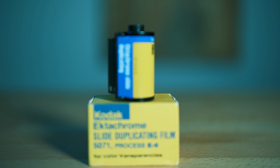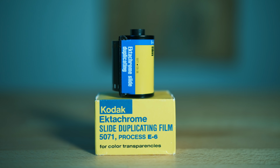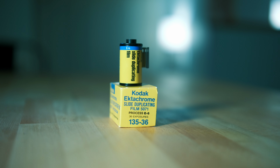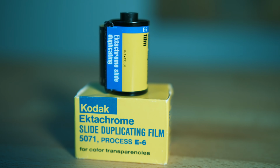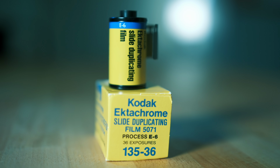Ektachrome 5071. It's a slide duplication film that was used to make copies of Ektachrome or Kodachrome photos. The intent was that when photographers would submit for magazine editorials, they would have to send the slides of their work. Thus, this was used to make color-accurate copies of original slides. That was the original intention of this film, but with digital scanning techniques nowadays, that purpose is obsolete now.